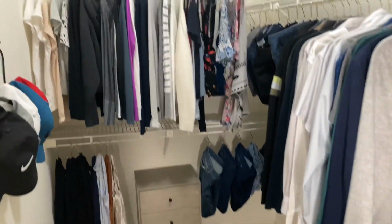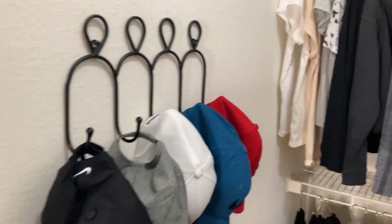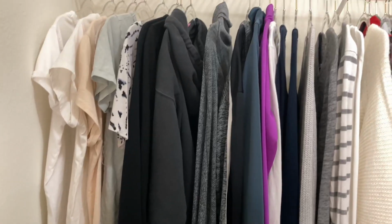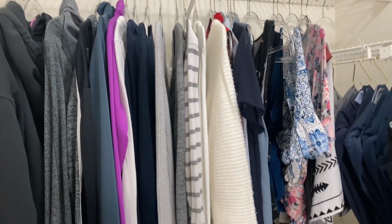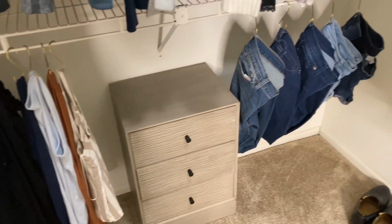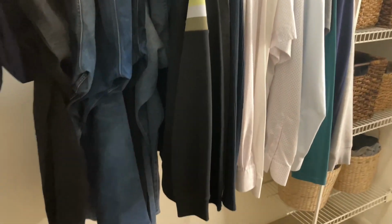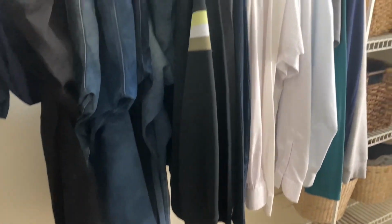Are you ready for the grand tour? Here is my minimalist closet. Completely revamped and reorganized. You guys, I am so happy with the way this closet turned out.